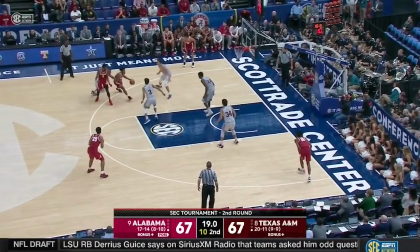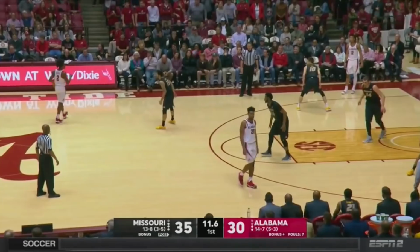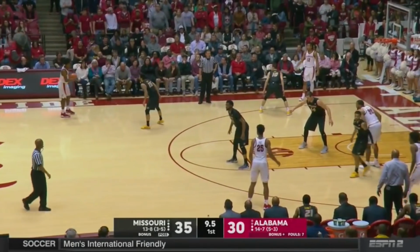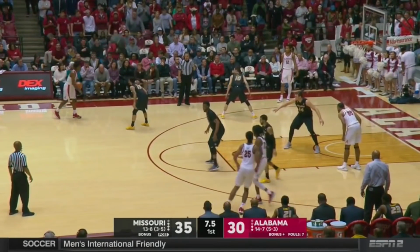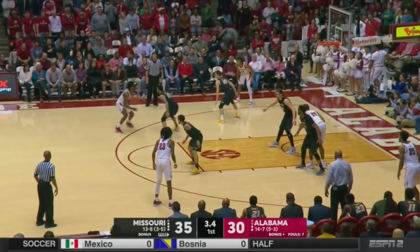Here you see a 2-foot floater from about 13 feet out. Has some touch, is going to continue to get better in that area. Then he can also get you a bucket in isolation situations, whether it's against a switch or a smaller guard. Here maintains nice balance on the slight step back three.